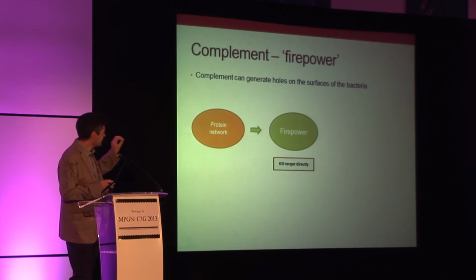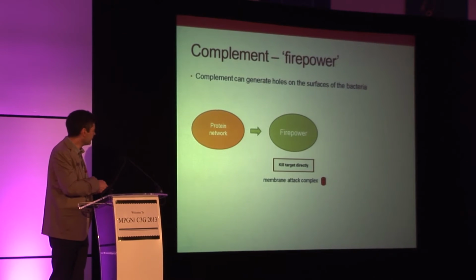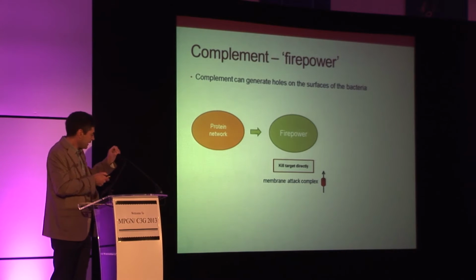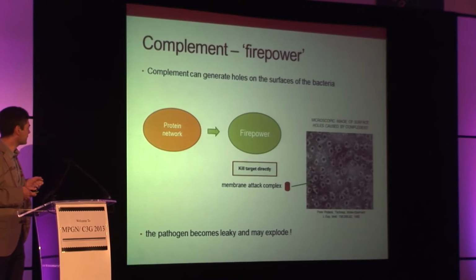What do I mean, can kill the target directly? Well, it can generate these holes on the surfaces of bacteria. This has got a funny name. I'm going to minimize jargon, so excuse me if I put things up, but I'll try and explain them. This is called a membrane attack complex because the membrane is the outer part of the bacteria. So it's just a complex that attacks that membrane. If the complement produces this complex, which is a cylindrical protein structure that actually allows fluid to go through it, it literally inserts into the bacteria's surface. Now the bacteria becomes leaky and explodes. So that's the end of the bacteria. And that's one of the very potent aspects of the complement firepower.